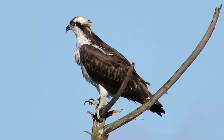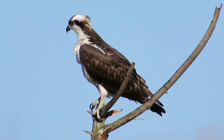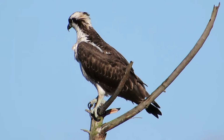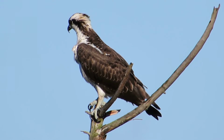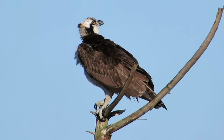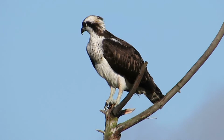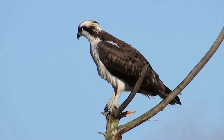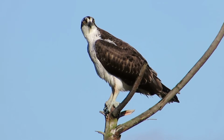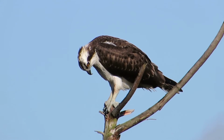Oh yeah, he's going to bring it. So look how long those talons are. Yeah, he's waiting for the next fish to show himself. Oh yeah, he's getting ready, I think. Oh yeah. Crow flew in there. Yeah, he's concerned about the crow down below him. And he's thinking about catching another fish.